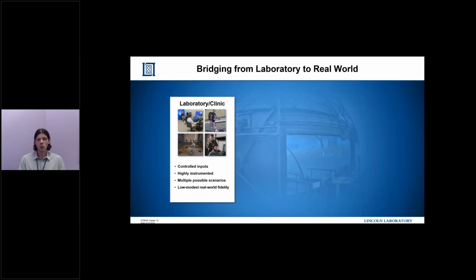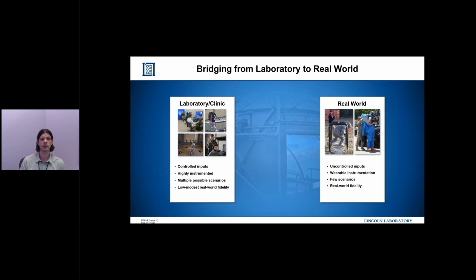One of our goals with the Strive Center and the Cairn system is to create a bridge from the laboratory to the real world, where the laboratory or a clinical environment typically has very highly controlled inputs. There's a lot of instrumentation that is used in laboratories. You can create multiple different possible scenarios, but a lot of times one of the downfalls of the laboratory is that it has low to modest real world fidelity. And if we want to translate technologies from the laboratory to the real world, we need to boost that real world fidelity.